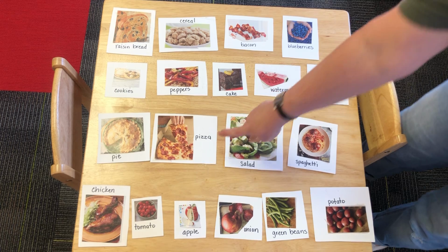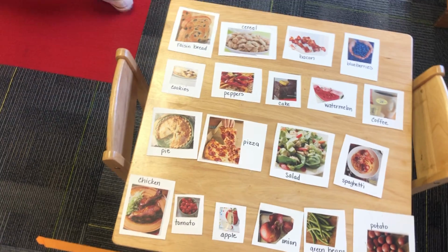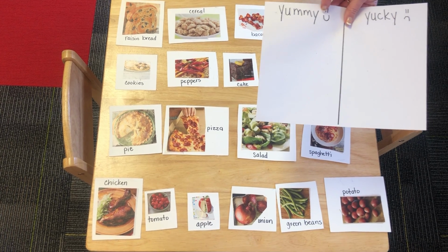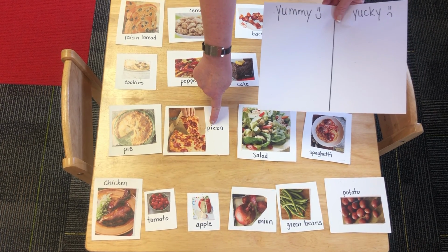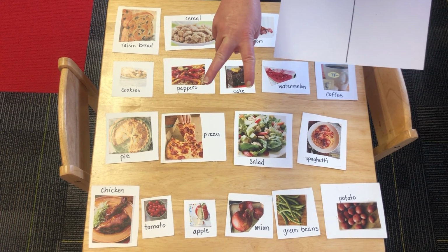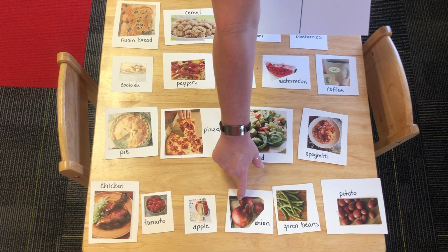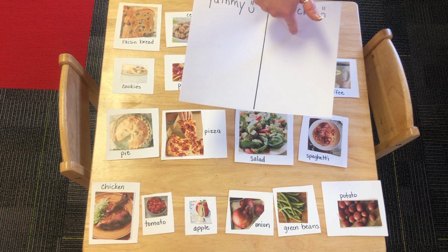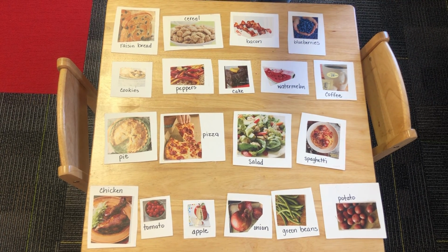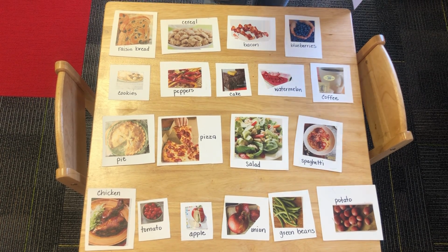So if you think, ooh, I love pizza, then I want you under the yummy page, under yummy, where there's a smiley face, I want you to try to write P-I-Z-Z-A under yummy. Try to pick two that you think are yummy and then pick two that you think are yucky. Miss TaTa doesn't like onions, so I would write onion under yucky. Try to pick ones that you think you like or don't, and you might need to pause the screen, but I want you to try to write the words, not your mommy and your daddy.